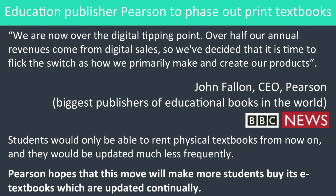He said students would only be able to rent physical books from now on from their libraries, and they would only be updated much less frequently. So, they are making it a point to see that the students buy digital copies and do not depend on the print copies in any way, which they are going to discontinue. So, Pearson hopes that this move will make more students buy its ebooks, e-textbooks, which will be updated continuously.